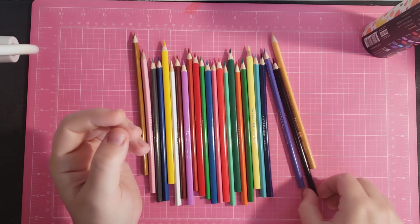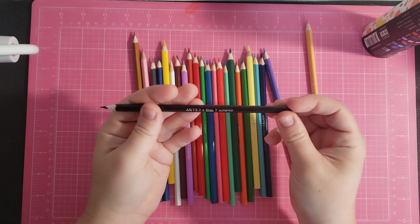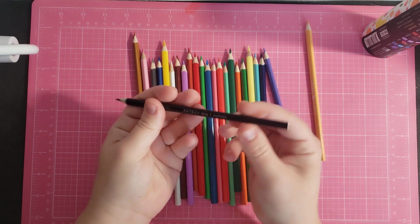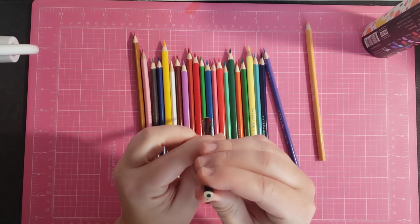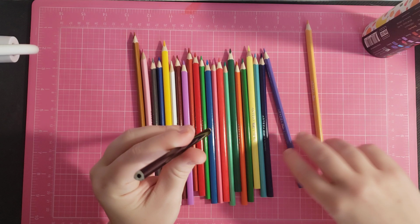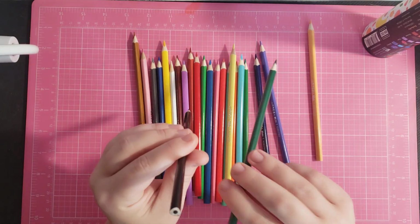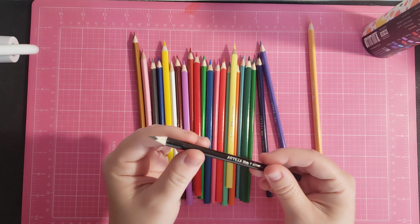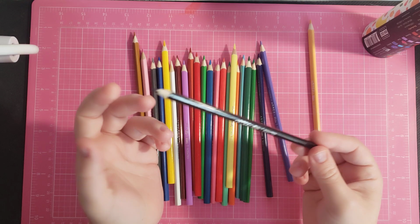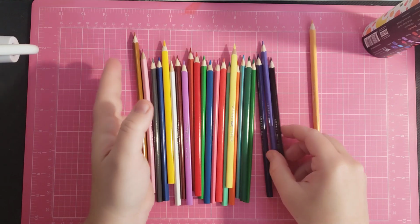Now, these pencils are triangular barrel. They say Arteza Kids Scented on it. They're not capped ends, so you can see where the core is. And the cores are pretty centered. Yeah, the cores are pretty centered, so that's a good thing. And I've sharpened these, and I didn't find any problems with breakage or anything like that.